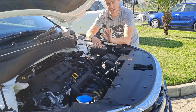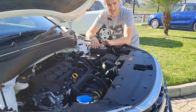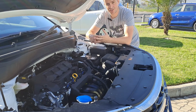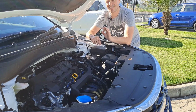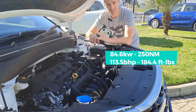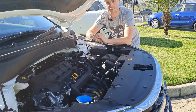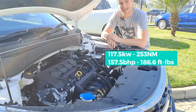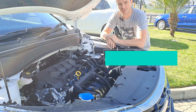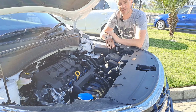You do get 3 different engines. They're all 1.5s. You get the 1.5 Gamma engine and the 1.5 Kappa engine, which is in the GT line, and then you get the 1.5 diesel engine. So the diesel engine has 86 kilowatts and 250 newton meters of torque, where your Kappa 1.5 or the GT line has 117.5 kilowatts and 253 newton meters of torque. So quite a jump from the normal 1500 normally aspirated engine.